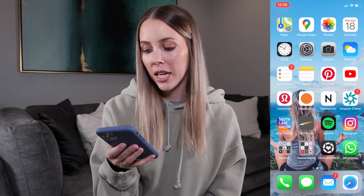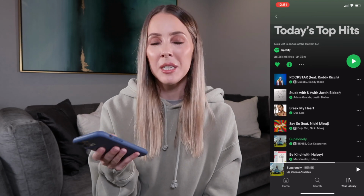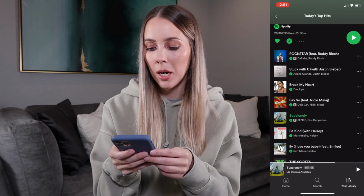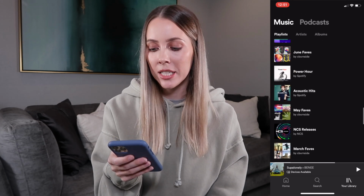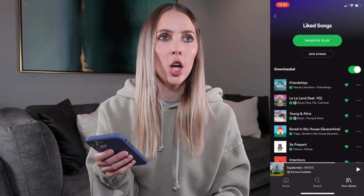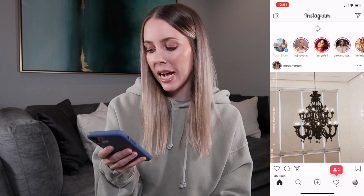Spotify, cannot get enough of Spotify. I've been trying to check out today's top hits. I haven't looked at this in a hot minute. Sometimes the top hits suck, and sometimes it's really good. I haven't created my own playlist in a hot minute, but I used to do that. Right now I kind of just go to my liked songs and play in order from the last added, because that ends up being my top songs that I want to listen to and such. But good old Spotify.